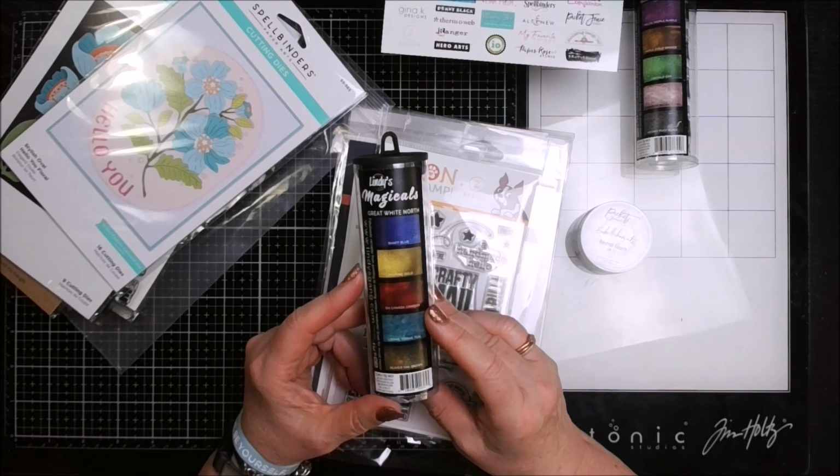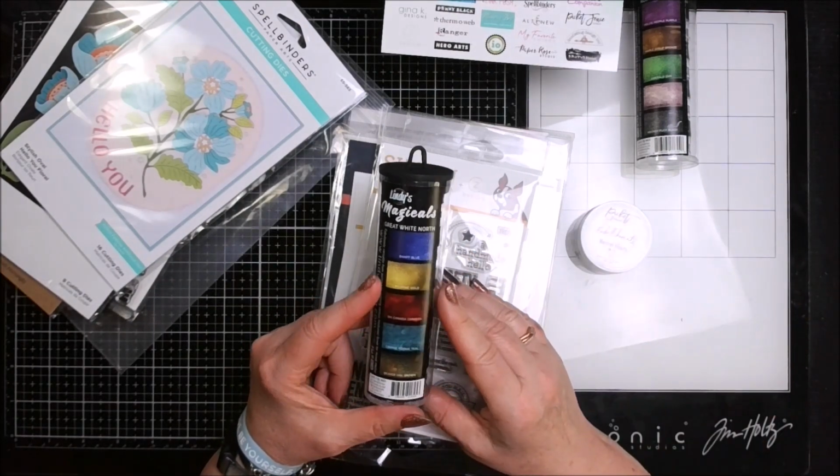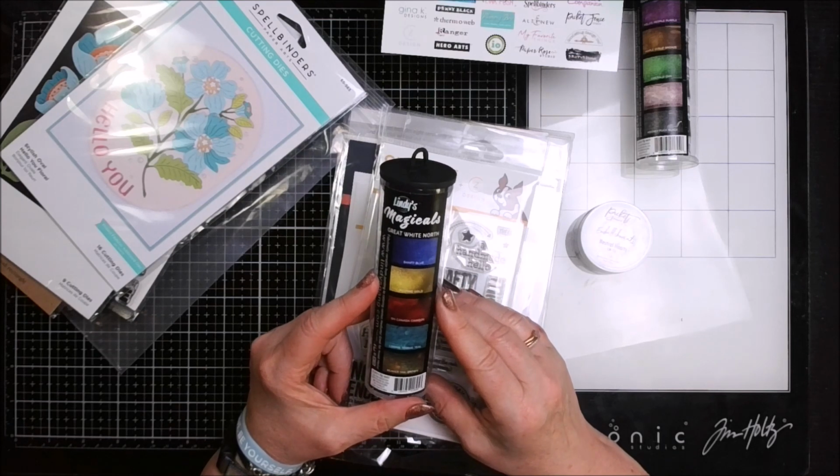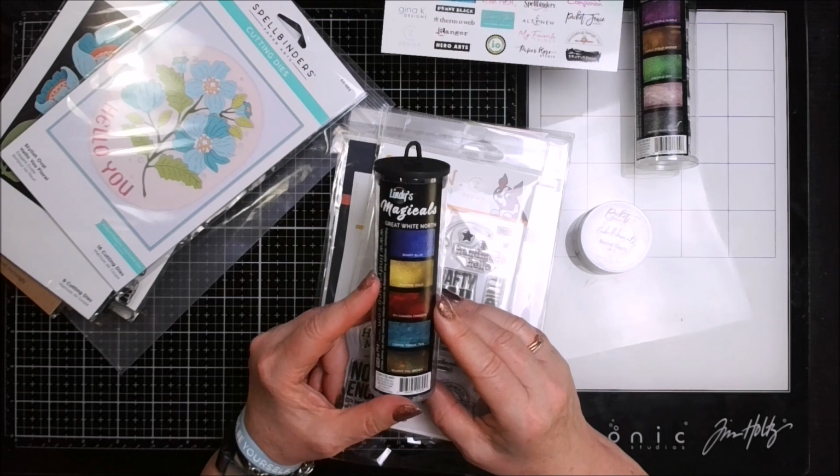The other one on the Great White North set, we have Bant Blue. Like, look at that. Is that not amazing? It's a cross between like a cobalt and an ultramarine blue. I bet it's going to swatch spectacularly.